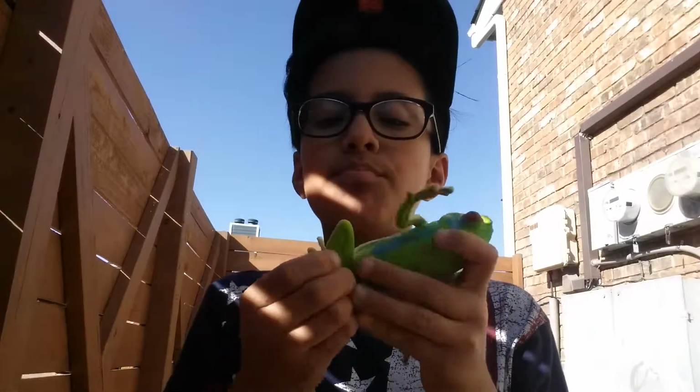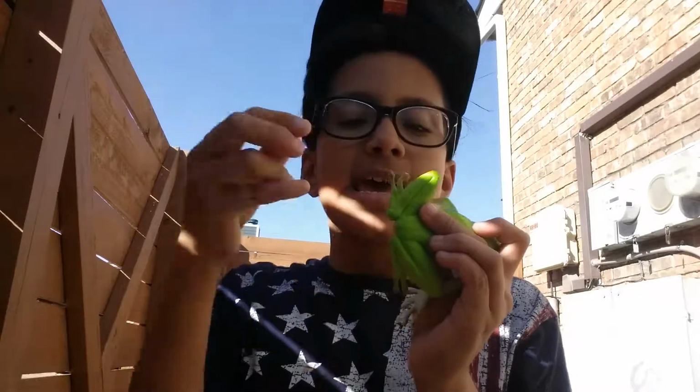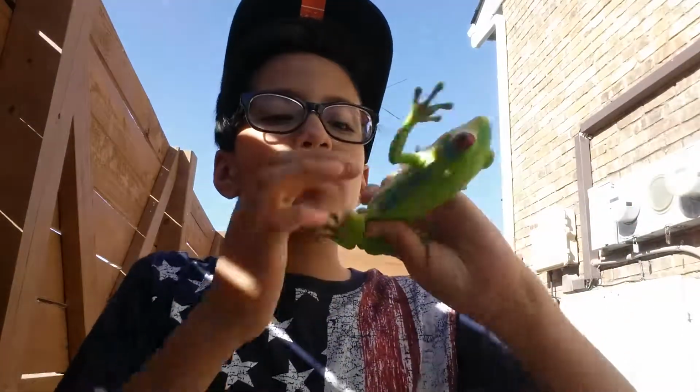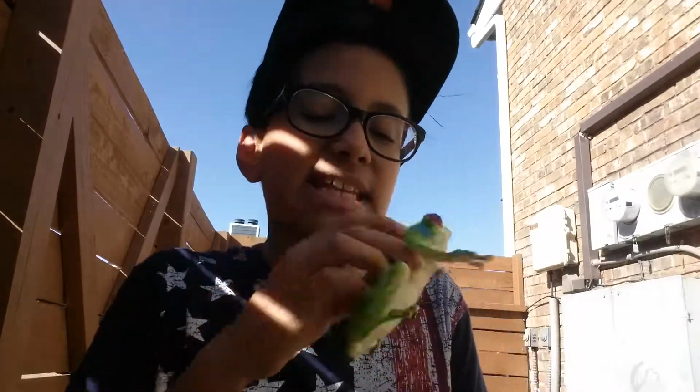A reason to grab them right here by the legs is that their muscle is a little bit stronger than right here in the stomach or in the back. So remember not to grab it like this, not only this frog, but any frog that you want to grab. Other people think that they're venomous and that you don't really need to touch them.